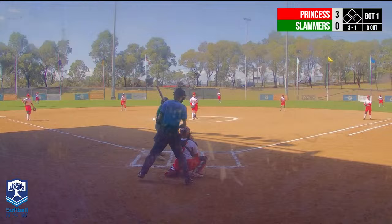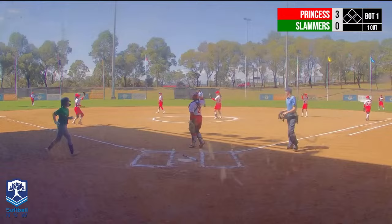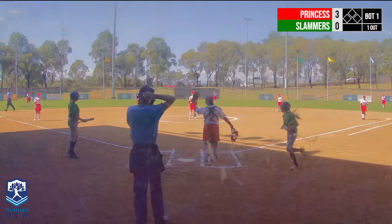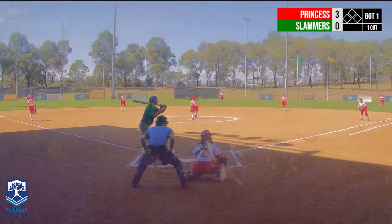That's a nice bunt from Fryer. Nice. Third base comes across and picks it up. They were waiting on that the whole time. They wanted the bunt to go down. And what defense. The third baseman picked that up down the first baseline and got the throw right on the money. A little sneaky attempt, I think, for first base. New batter for the Slammers.